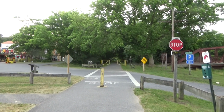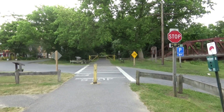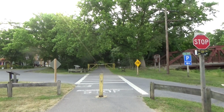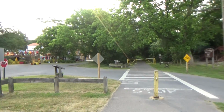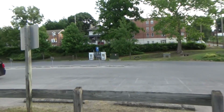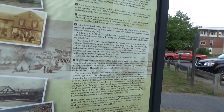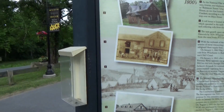So Hancock was a railroad town, and it was also a fruit growing region. Apples, peaches, what else was it? Apples, peaches, cherries, and plums.